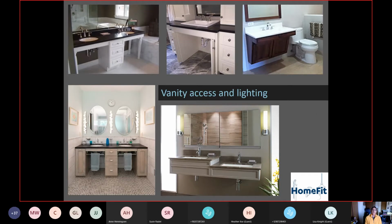But the other point I want to make too, a better location, instead of having the light above the mirror, you really want to have the light fixture to either side of the mirror. It gives you more even lighting, and it creates less glare and less shadow. So again, as we learned, it becomes more difficult as we get older. Our eyes start to play tricks on us. So two examples of where they've had lights that are more of a sconce lighting fixture versus having a lighting fixture over the mirrors.